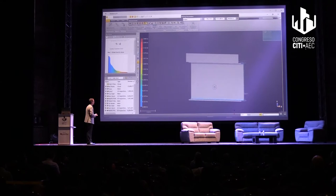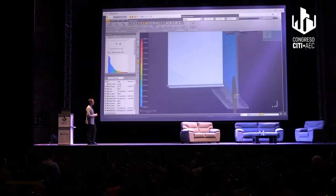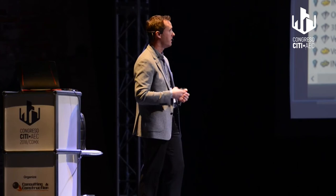If I do a quick measurement, I'll come over here to the ruler and pick the snapping ruler tool. I can zoom in and just pick the physical model. It's only about a quarter inch off, so if you're pretty happy with that, you can sign off on certain objects. And I can just keep on inspecting the steel.